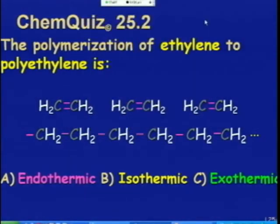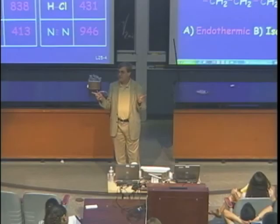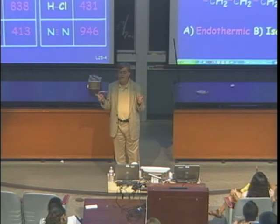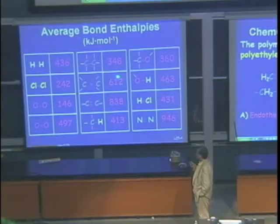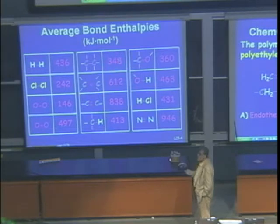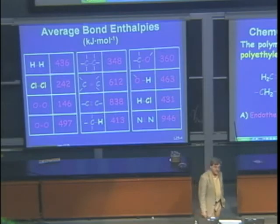Okay. So you have one double bond. On average, how many single bonds do you make? 2. Okay. So you make twice the amount of single bonds. To break one double bond, you need 612 kilojoules per mole. But then you make 2 single bonds. This is 696 kilojoules per mole, and this is negative. 612 minus 696 is a negative number, all right? And with this, it must be exothermic.